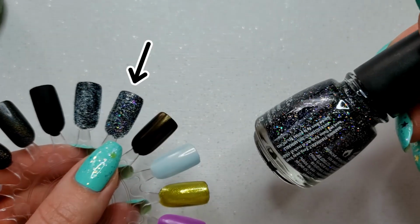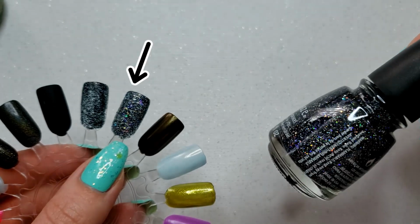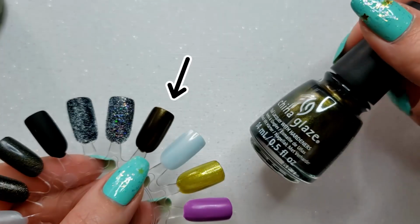And then I think this is probably my favorite in the collection. This is Night and Sleigh, and this is like a thicker glitter. It's got black glitter and it's got hollow silver glitter. It looks really pretty. It's very reflective, which is another reason why I like a lot of China Glaze hollow, is that for a mainstream brand, I feel like they do some pretty reflective stuff compared to other brands that try to do hollow stuff. And then the last color in this collection is Wicked Liquid, and this is like a greeny black.